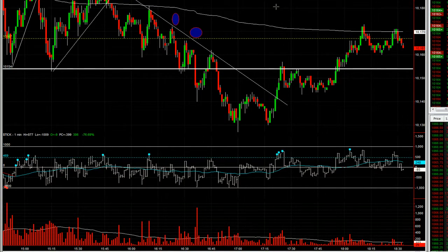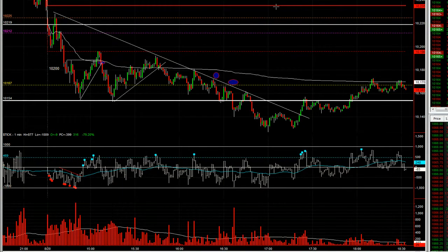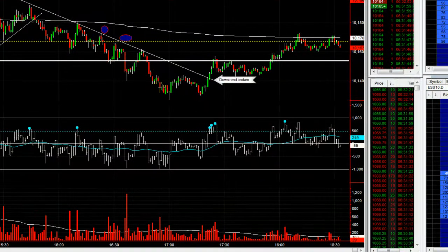So the trend line broke, and now I'm looking. If I'm playing this 5 p.m. low, the premise behind it is that we are going to have a longer term counter trend rally to push back into this range here. It may even be the low of the day, I don't know, but that's what I'm playing for.